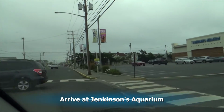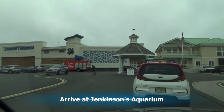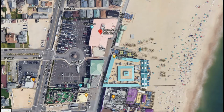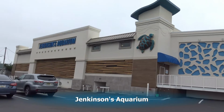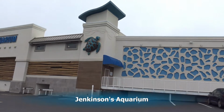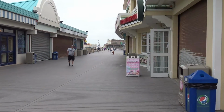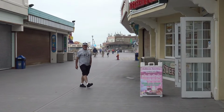Our first stop of the day will be the Jenkinson's Aquarium. It is located on the boardwalk, right on the beach. We'll look around the boardwalk after we see the aquarium.